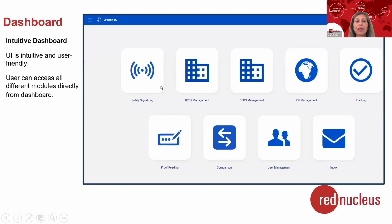You can see here you've got a safety signal log, your developmental core data sheet, your company core data sheet, your regional product information, tracking across all of this. You can also do proofreading, document comparison, and then some administrative tasks like an inbox where all the information goes if you have an action item that was assigned to you, etc. And then user management is another tool that allows you to manage the securities and permissions of all the users within the system.